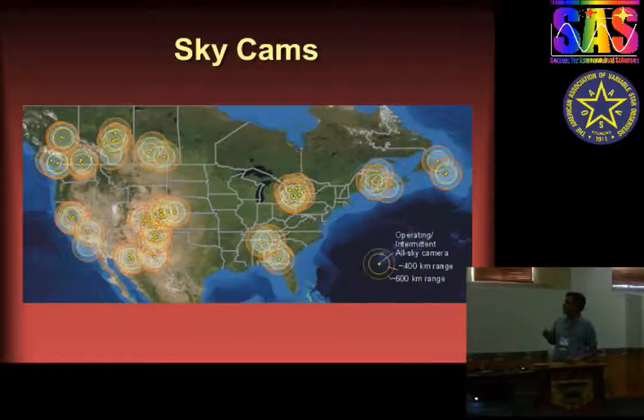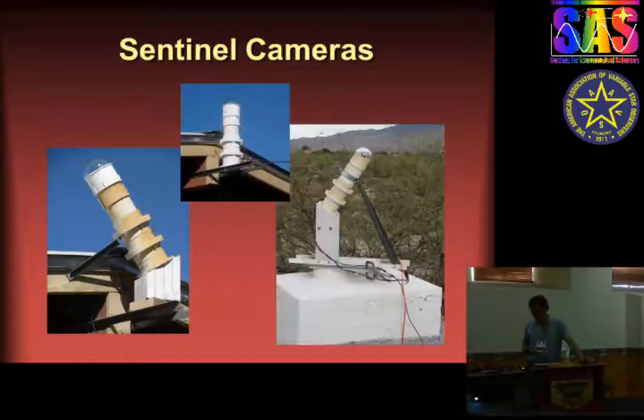They've got a lot of cameras out there, as you can see, all around the country. Canada's got their own group up here. But you can see ours down here in southern Arizona. We've got our little triplet down there. So there are quite a few of them out there. And I think eventually we're going to see stuff coming in all over the United States.